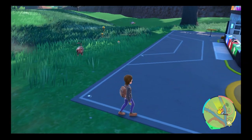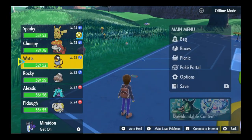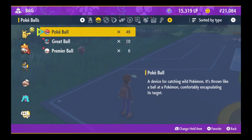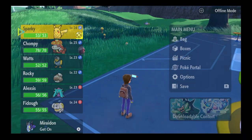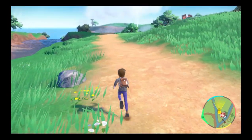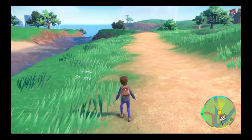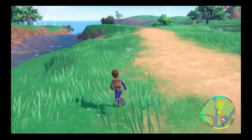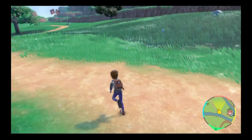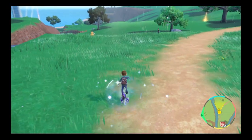Alright, well, you know. Check our bag real quick. I'm pretty sure I bought Pokeballs and stuff the last time I was doing this. Yep, perfect. It has been a little bit of time, given that some life stuff happened. But we are going to try to catch this guy and have him as part of our squad.